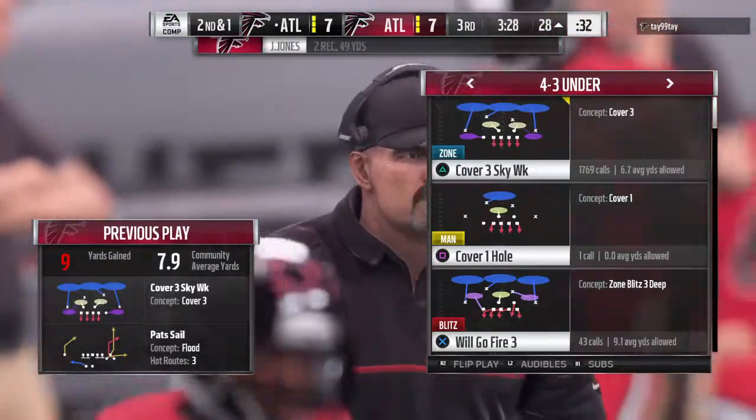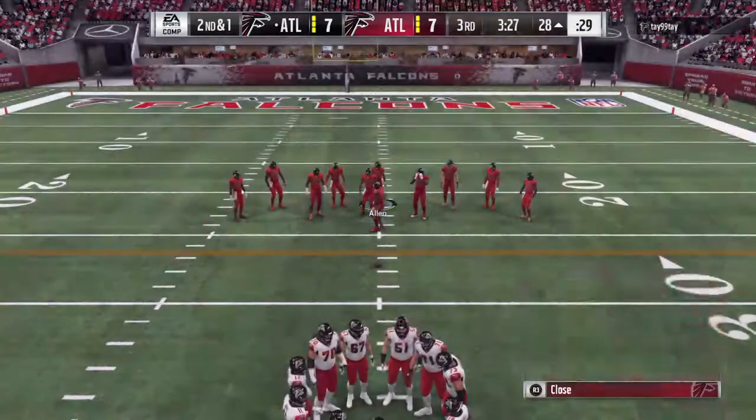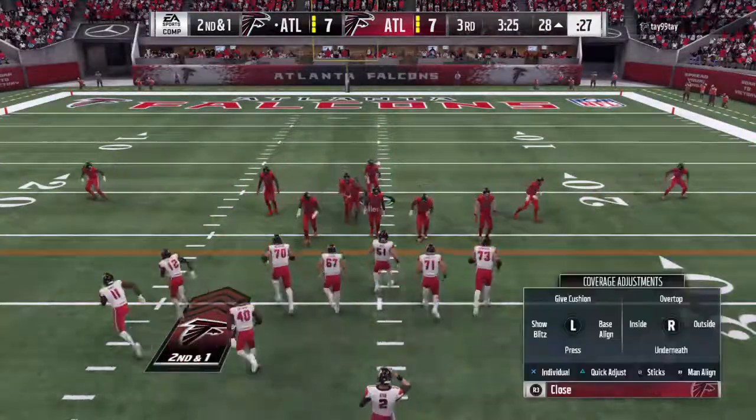When you decide to run a hitch route, it really helps to have a guy who can turn it loose. And, boy, he rifled one in there on that one. Not much run after catch, but it worked really well.